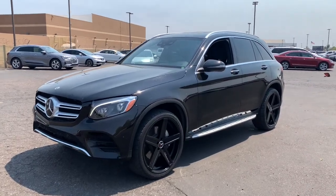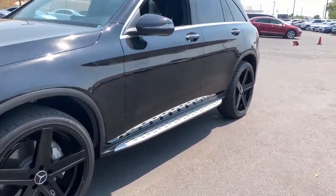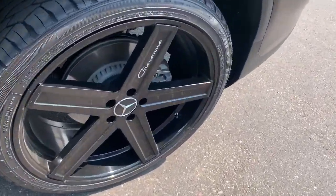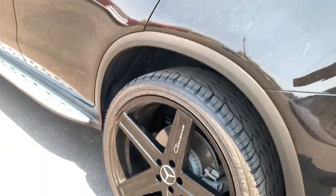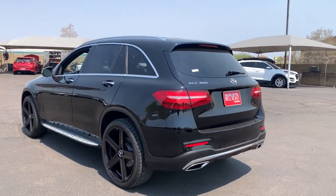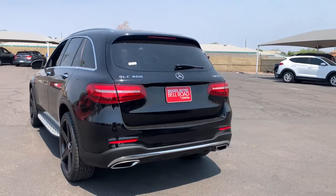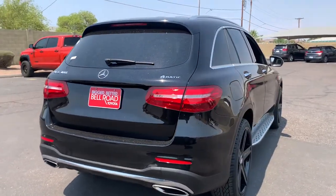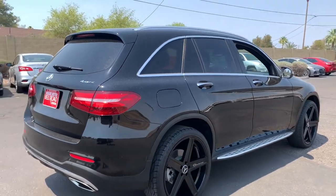You will be amazed by this 2019 Mercedes-Benz GLC. With less than 35,000 miles on the odometer, this vehicle provides excellent value. Take a closer look at this Mercedes GLC 300, the sensuously styled SUV that's tailored to fit your lifestyle and designed to exceed your expectations for excellence.